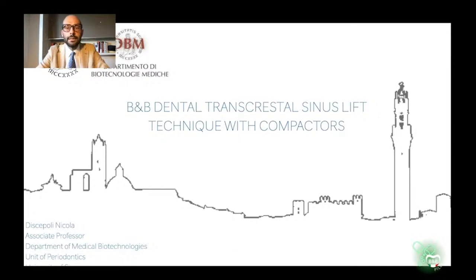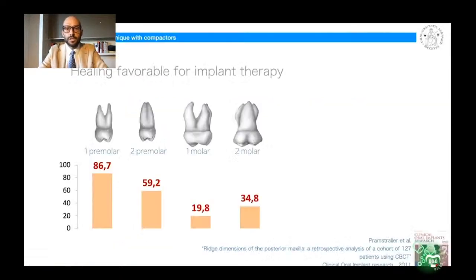So if we look a little bit, just to introduce this issue, at the data available in the literature that describe the bone availability in the posterior maxilla for a favorable implant placement, I'd like to share these data published by Bram Stradler and co-workers just 10 years ago.